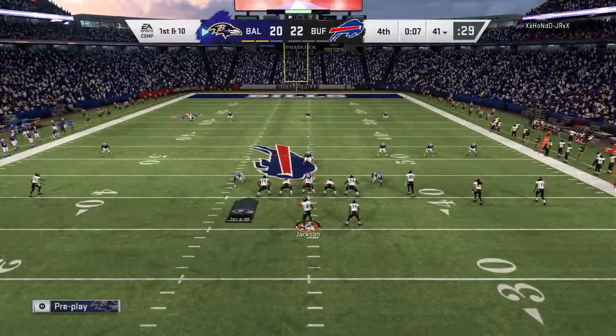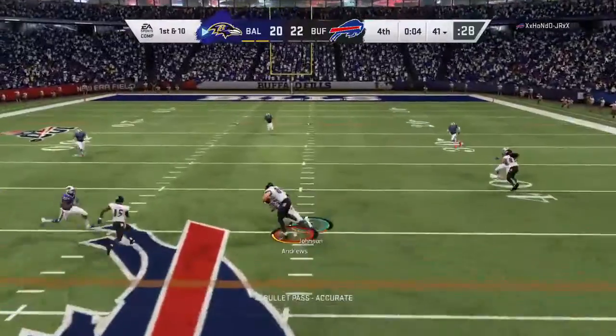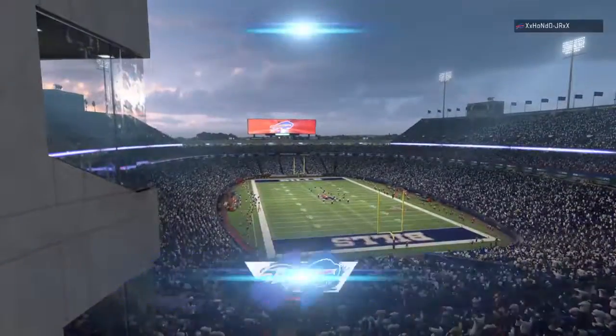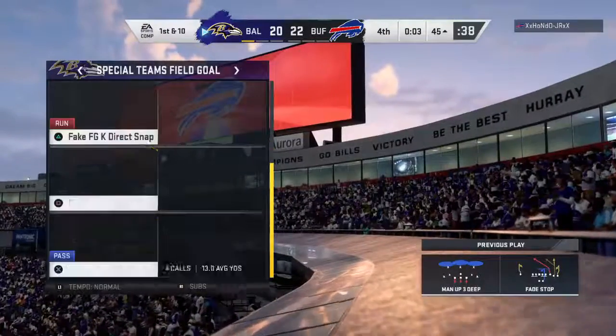Throwing now is Jackson. Got his man complete over the middle. That's Andrews. And a timeout comes in. The whistles blow with 3 seconds remaining. 1st down, Ravens.